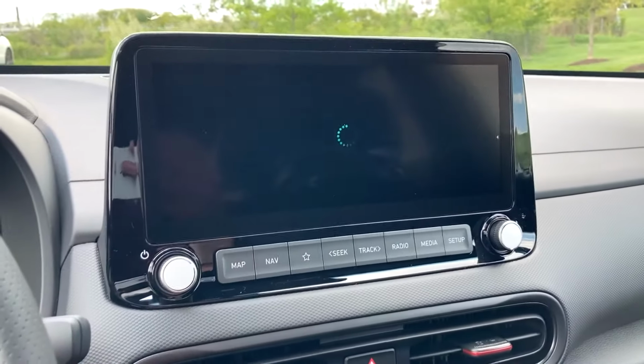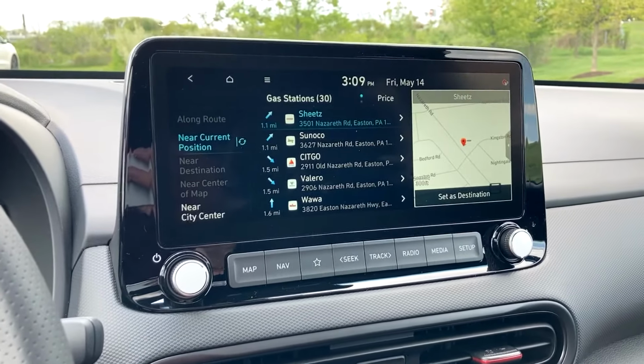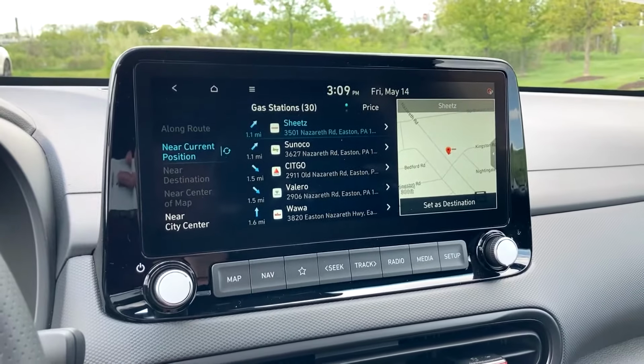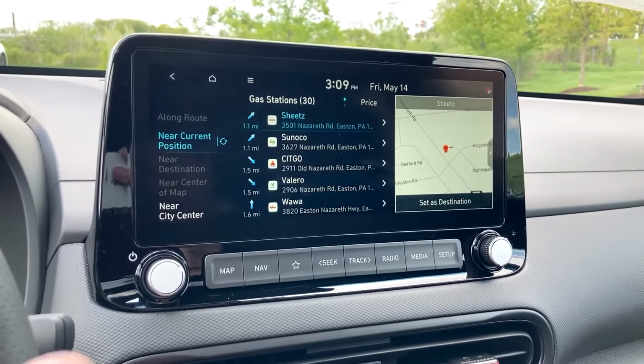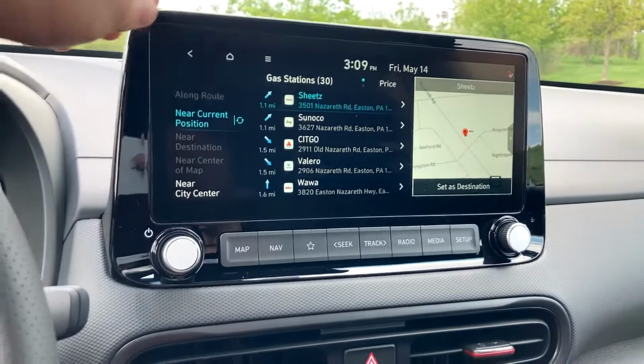I don't know if this is going to do it if I hit yes, because I don't know if it needs to be paired to my phone. It does not. Look at that. That is so cool that you can just pull this up in navigation. What a unique and fun feature that this has.